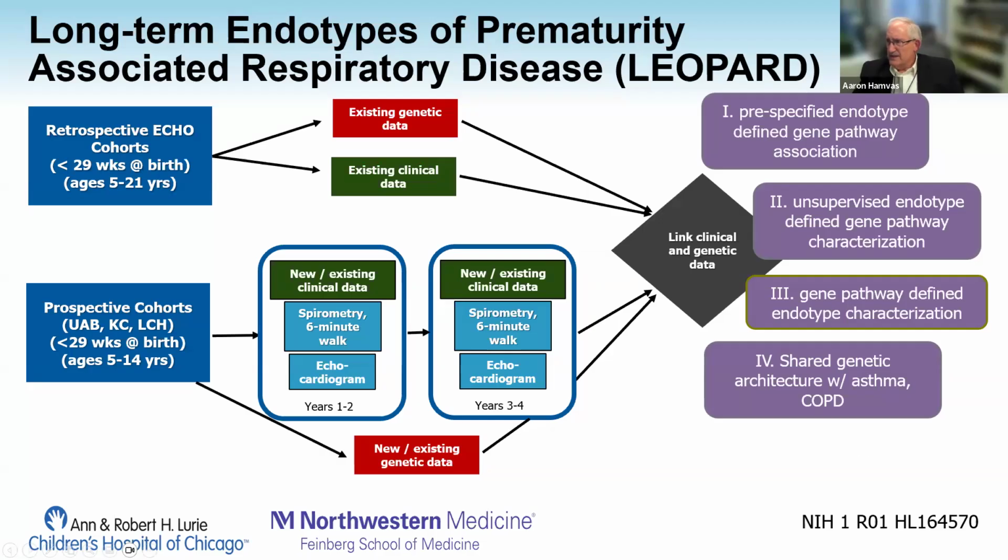We're also going to, there are lots of publicly available genomic databases for asthma and COPD, and we'll take the data that we have and see if there's any shared genetic architecture with those asthma cohorts or with the COPD cohorts, to see, number one, are there commonalities? And an emerging concern of babies who are born extremely prematurely is, are they going to develop COPD when they're 30, 40, 50 years old? And so this could lend some credence to that particular argument.